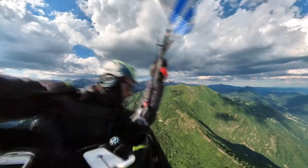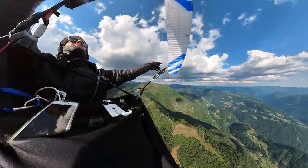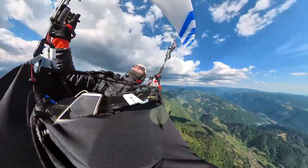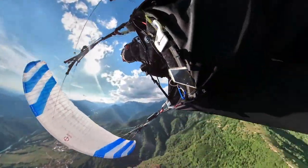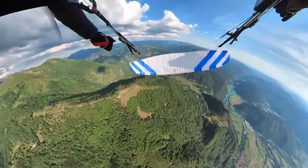As Theo says, it's weight shift, brake, outside, hands up, weight shift, brake, outside, hands up, weight shift, brake, outside, hands up.